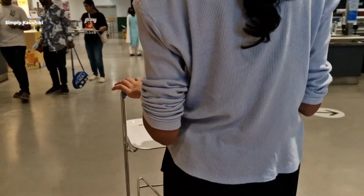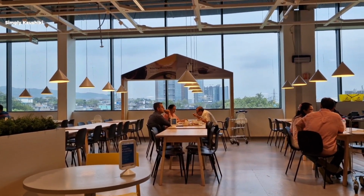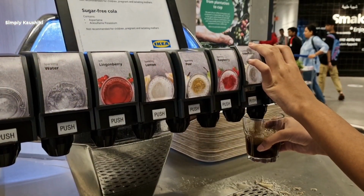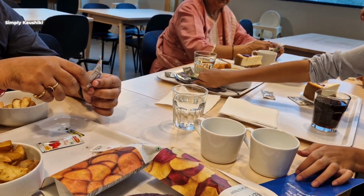We took a little tea break at the food court, and let me tell you, the view from up here is just breathtaking. We ordered cakes, chaats, and some drinks along with coffee. The best part about the IKEA food service is these trolleys, they are so handy.